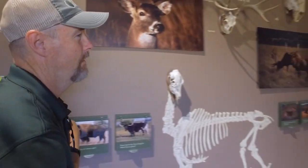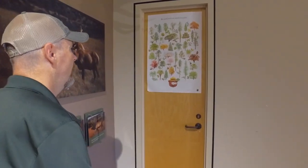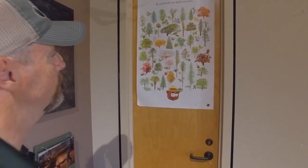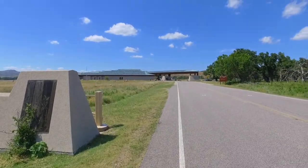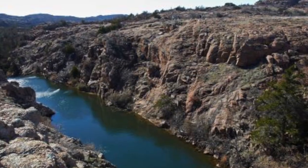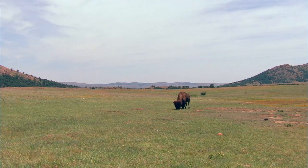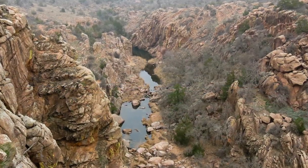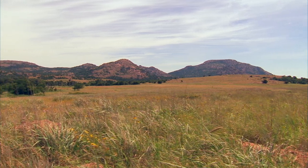Takes me back. My dad was an extension forester his whole career here in Oklahoma, and I grew up with that very poster as well as several others on my bedroom walls. You've got a hidden treasure in your backyard, and there's something for everybody out here, whether it's hiking, wildlife photography, wildlife observation, fishing, or a little bit of kayaking. There's something for everybody.